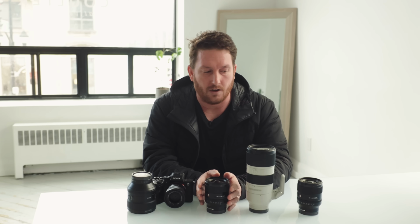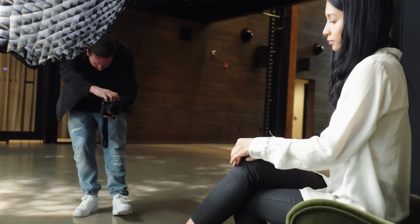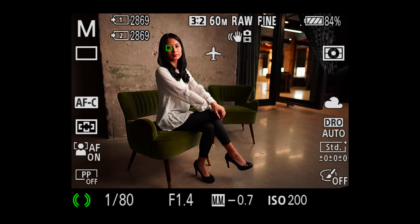I shoot this lens, as all of these primes, pretty much wide open all day, and at f1.4, you can make some really interesting portraits that aren't a typical portrait. You usually see images from a 50 or a 55 or an 85, but you don't typically see portraits with a wide angle lens shot with a shallow depth of field. So I think there's something interesting there, and I've really fallen in love with that.